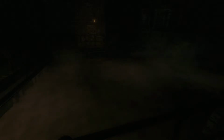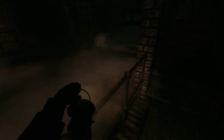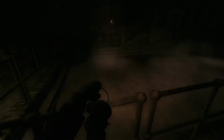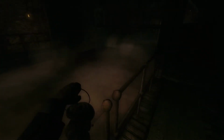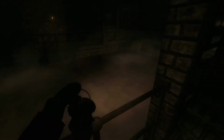Oh, tell me there's not going to be another invisible creature in the water. What is that floating down there? There's something floating down there. They all float down here. There's something floating over there.